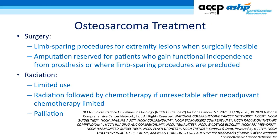When evaluating the role of surgery and radiation in osteosarcoma treatment, surgery really is the mainstay here. Looking for limb-sparing procedures for extremities, as well as possibly reserving amputation when patients have gained functional independence from prosthesis or when limb-sparing procedures are precluded. Radiation, however, is limited in use.